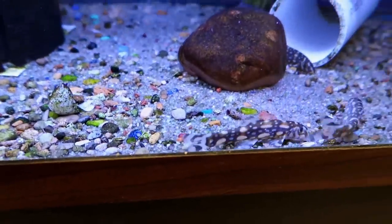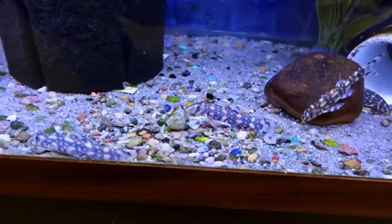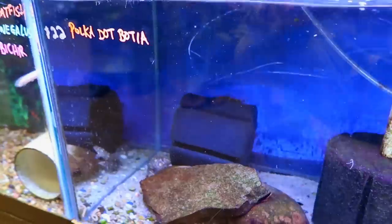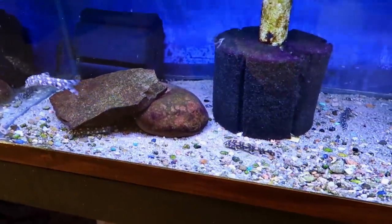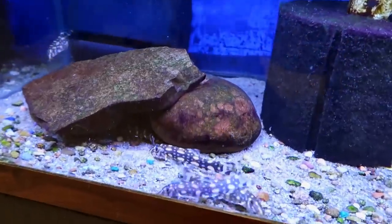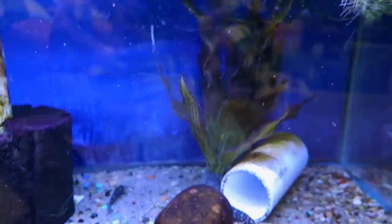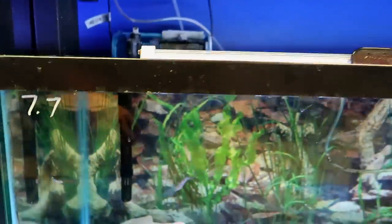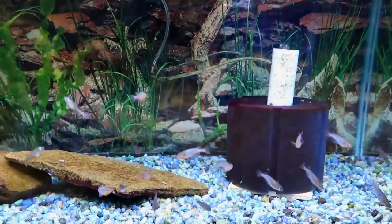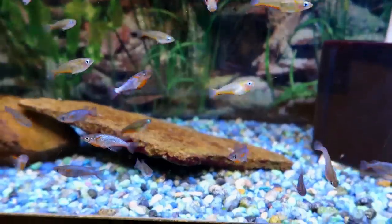Literally every single time I've been to this store, he's always had a selection of plecos that you don't see at other fish stores. He's always got an assortment of harder to find plecos, whether it's things like the wormline or the snowball pleco, or he's almost always got chubby plecos, Medusa plecos, all kinds of different stuff. The sunshine plecos, gold nugget plecos.